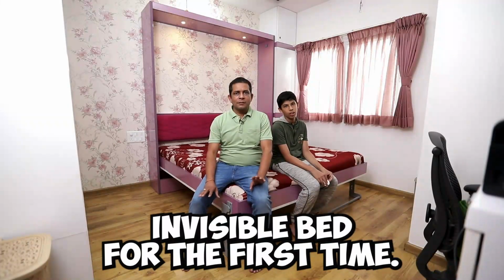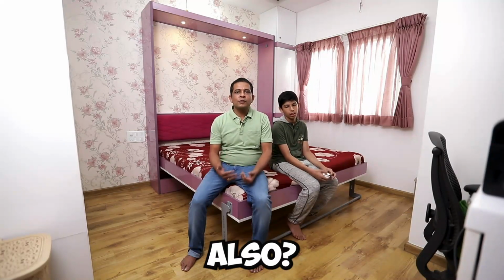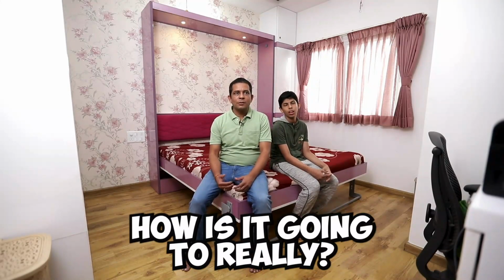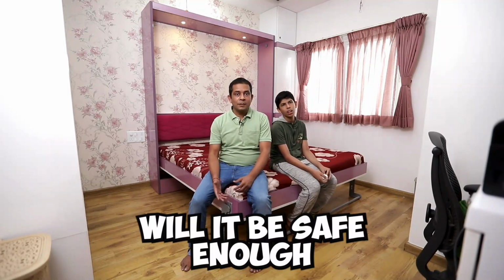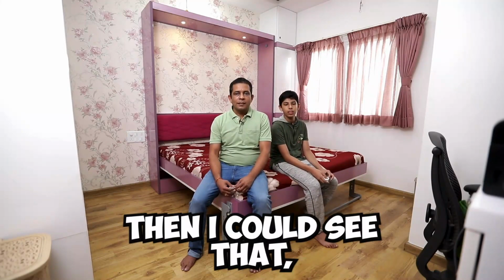When I saw this invisible bed for the first time four years back, the first thing that came to my mind was safety. What if the bed falls off? What if the kids are around? Will it be safe enough for anyone to use in the home?